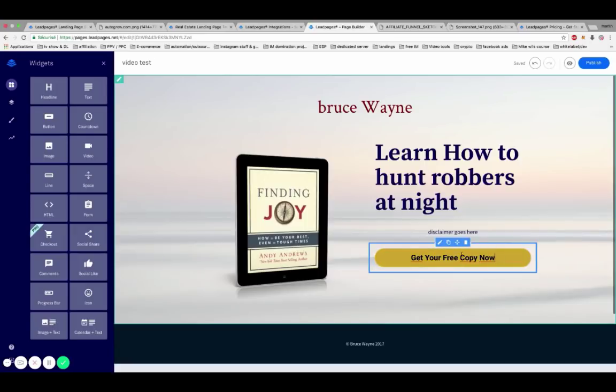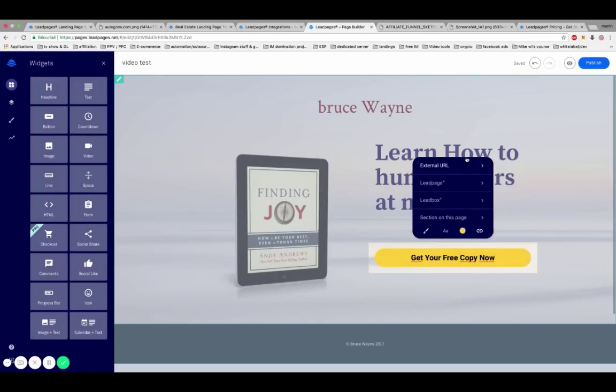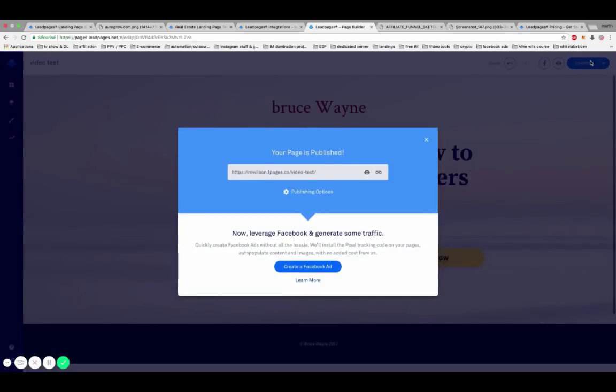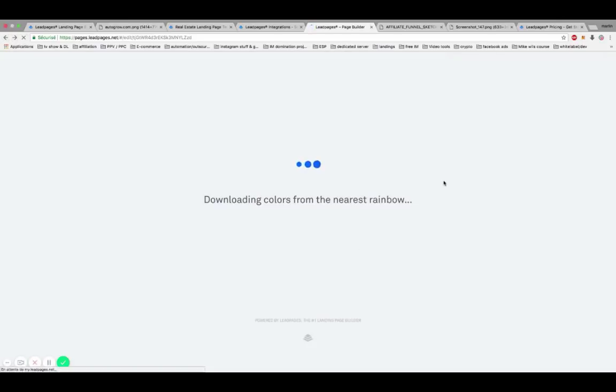So when people click on this button here, a pop-up is going to open with their name and email. In here we can actually change that. For now, I think it's connected to a LeadBox. All right, so we're going to publish this. Let's go back. I didn't get the link.